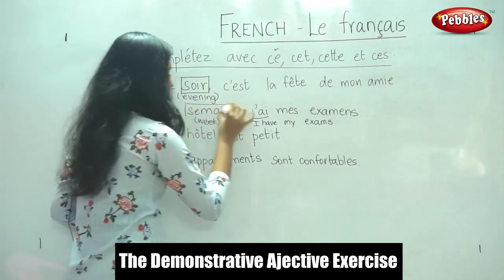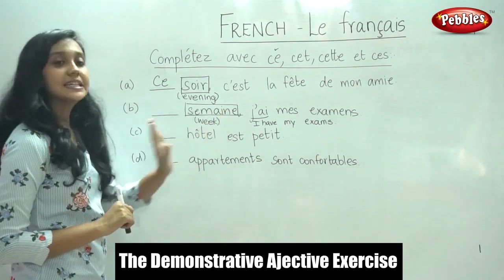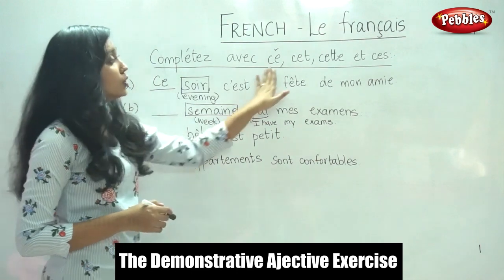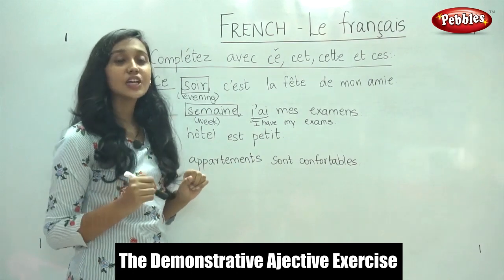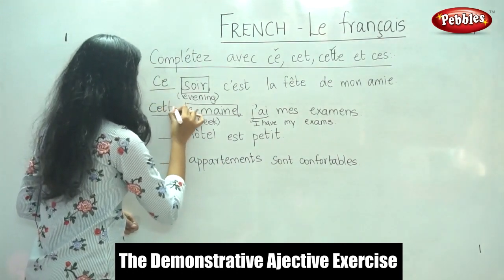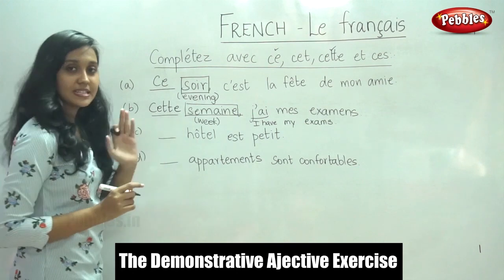So this is the noun here. We have recognized the noun. Now is it in the singular or in the plural form? It is in the singular form. Now is it masculine or feminine? Yes, it is feminine. So which of these 4 words would we use when the noun is in the feminine singular form? Yes, we would use cette. Cette semaine. This week I have my exams. Cette semaine. So did you understand?